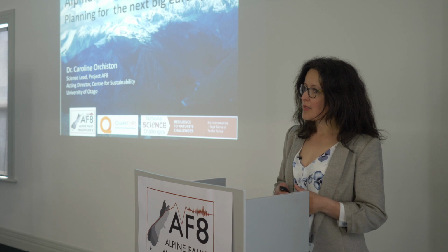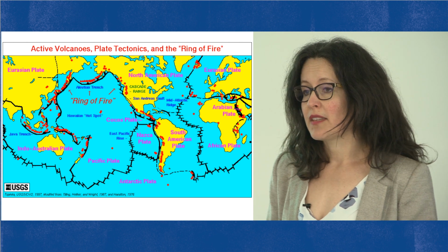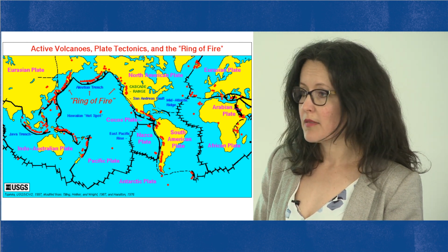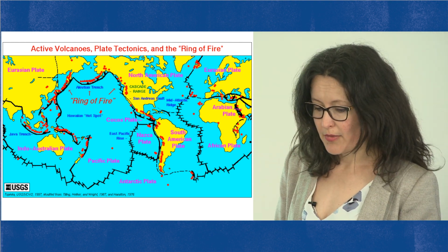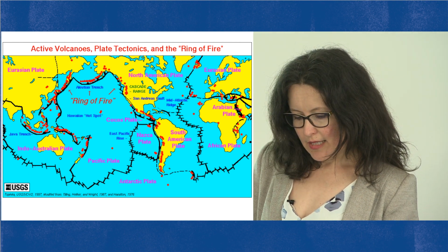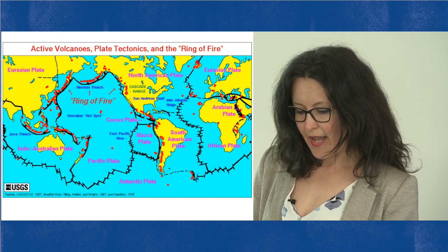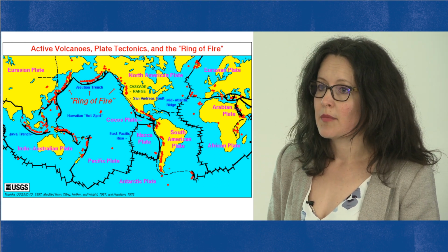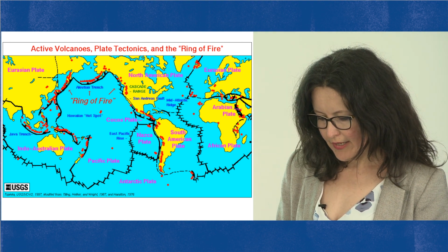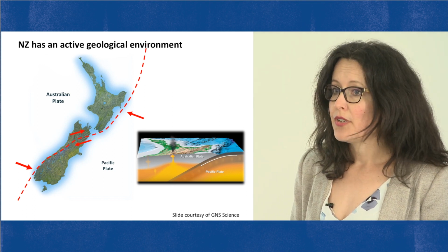And to start with, I think it's important to set the context in terms of the global tectonic environment that we live in. So some of you will understand that there are tectonic plates that make up our environment around the world, and the Pacific plate is the largest of those, and it carves its way right around the edge of the Pacific Ocean. It's otherwise known as the Ring of Fire, and New Zealand sits astride the Pacific plate interface with the Australian plate right down in the South Pacific. So the plate boundary carves its way right through New Zealand.